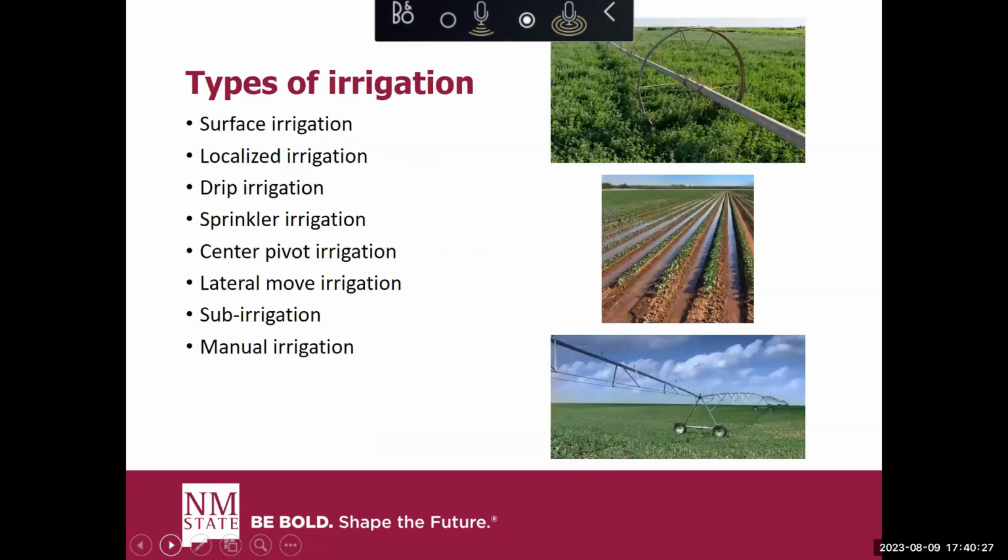So there's a lot of different types of irrigation. There's surface irrigation, which was typically used throughout the Southwest up until about maybe 40 years ago. Localized irrigation, where maybe it can be on the surface, or it can be in pots where we're just directly watering through some kind of source where the water is right there, whether we have to fill it up. There's drip irrigation, which we're going to be talking about today.